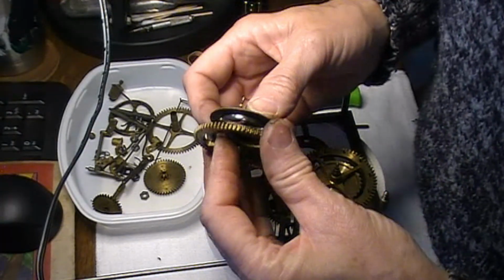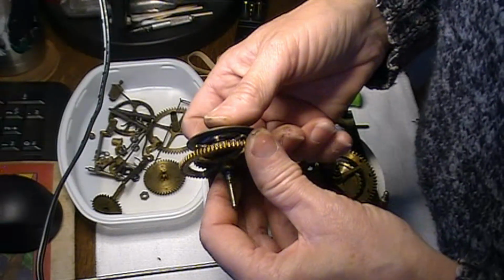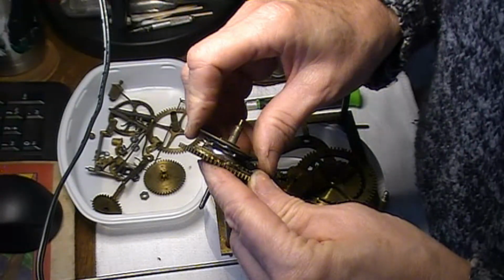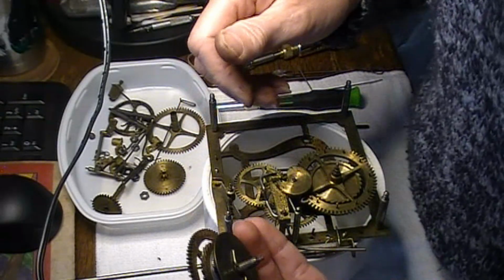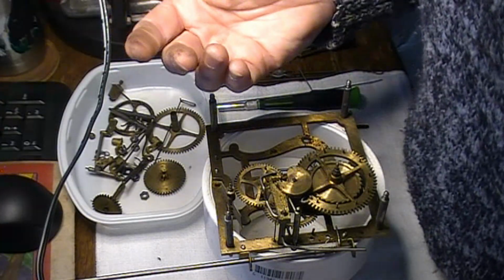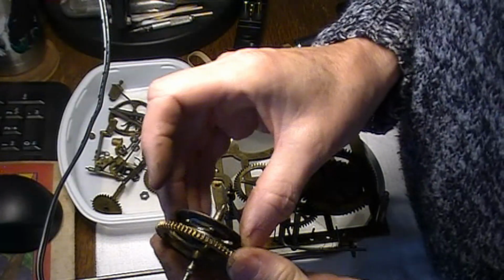It makes it look like two wheels put together. There's that much wear on the teeth of this. It's got very heavy weights on it, so it has been wound a lot. But I think that's because it's been hung short. If you don't have 10 feet of space to hang it and have it be a one day, then you're winding it 2 or 3 times a day.